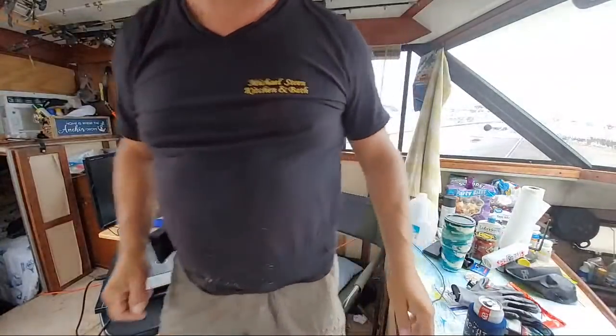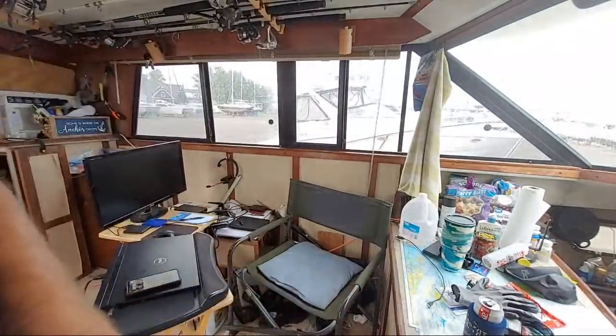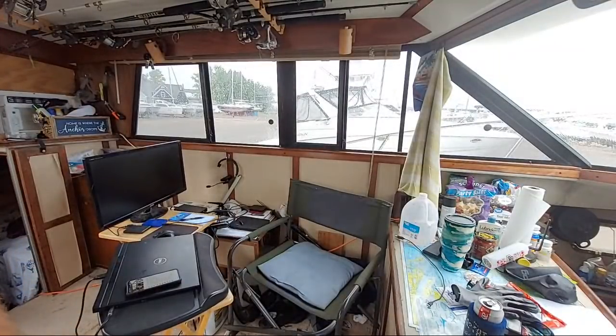At least it's nice and cool today. That's all I can say. It's gonna be rainy, but I don't know how bad. But we're gonna keep it going.